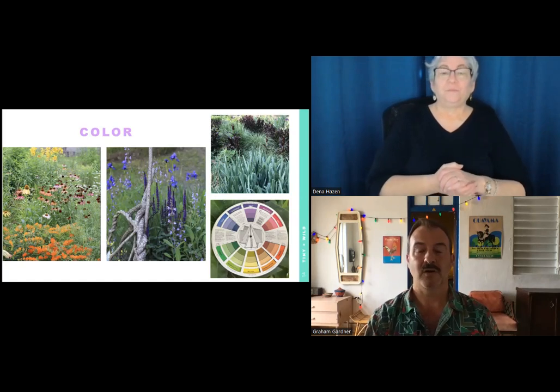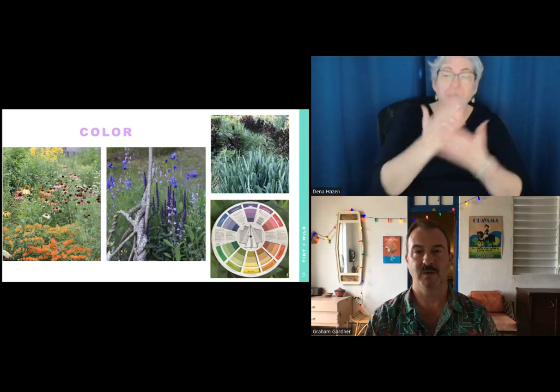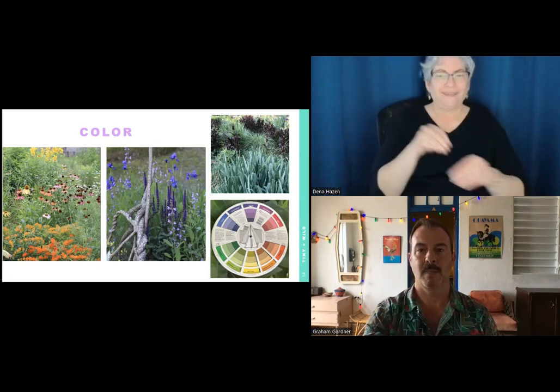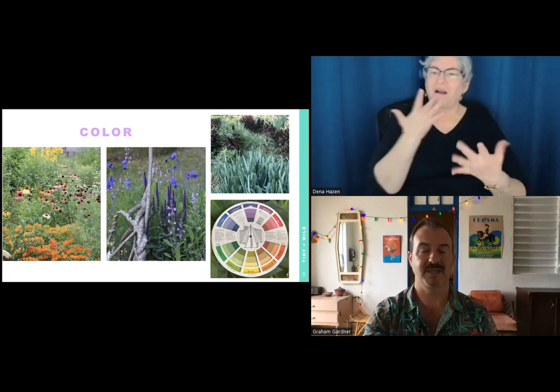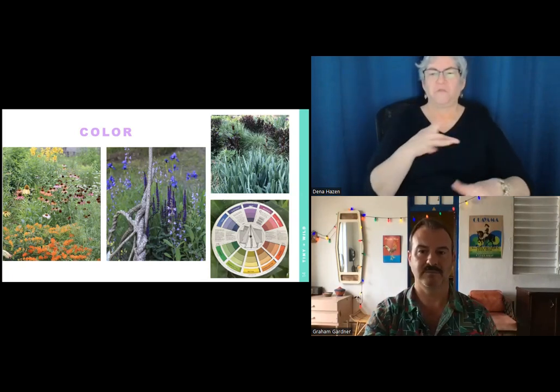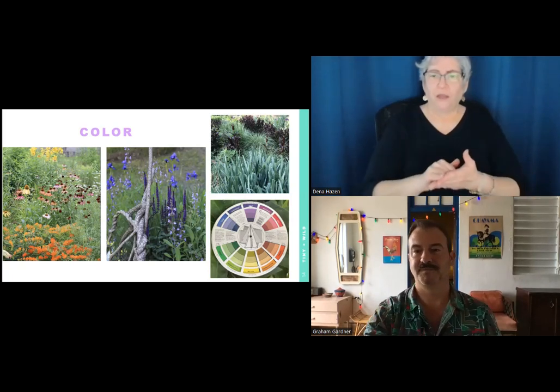In many ways, color is a personal preference. However, there are certain combinations that read more successfully. Some people have an innate sense of color harmony or visually pleasing color combinations. If you don't fit that category, consult a color wheel.